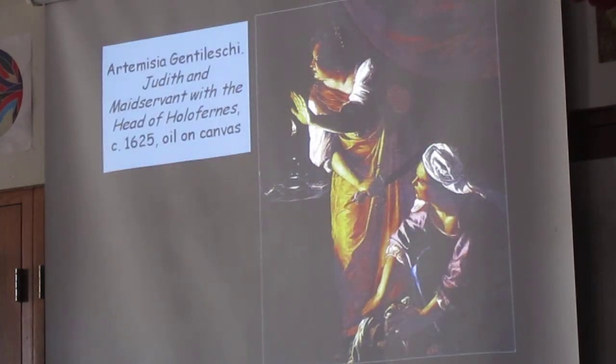Okay, and then here's kind of the aftermath of it. Judith and the maidservant with the head of Holofernes, they're collecting it. So if we're talking about in that moment, when you look at this, what do you think is maybe happening here? If we're watching perhaps a play or a movie, what might be happening within the scene itself? It almost looks like they got caught.